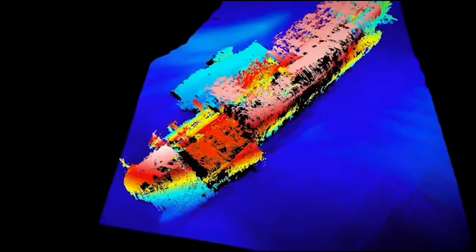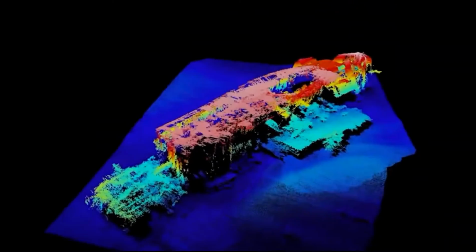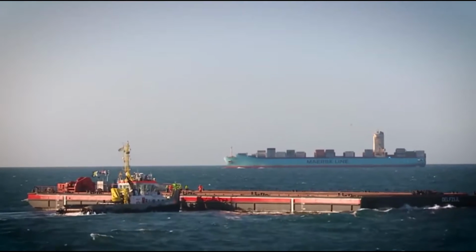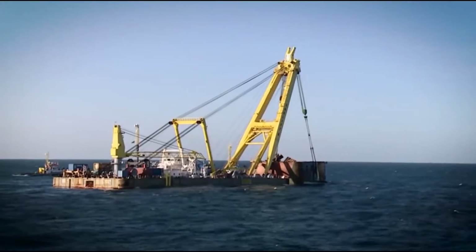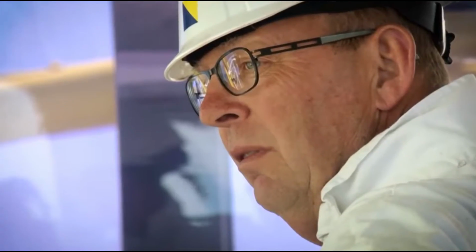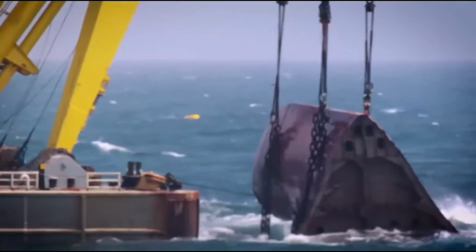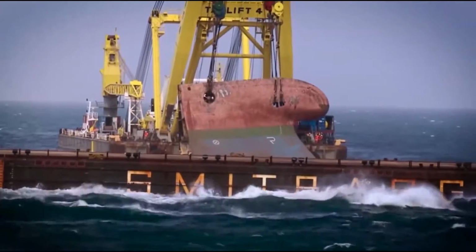The cutting of the sections caused the ship to lose cohesion, and the 8 sections became distorted. Each section also lay on the seabed in a different way. That required customized removal of each individual section. The stern and bow were lifted first. On June 7, 2015, the stern emerged from the water in a single piece. The bow, the heaviest piece at 1,500 tons, followed 12 days later.